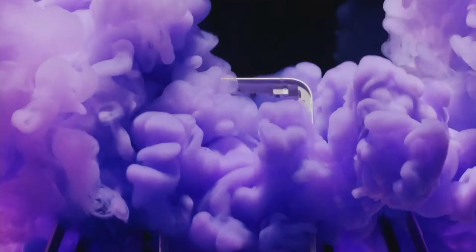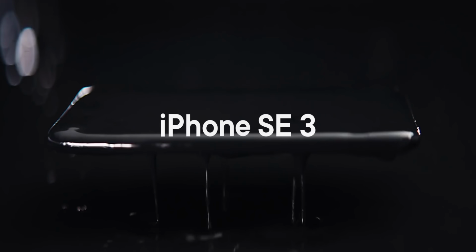For 2022 though, let's start with what seems like the most likely for the spring, other than a purple iPhone 13, which I would just love. iPhone SE3.